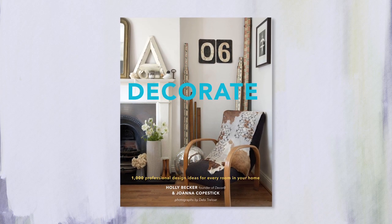Yeah. And tell us a little bit about the book. Okay, well, it's 1,000 ideas for every room in the home. So it's actually not a book about a certain style, but it's more about a book of ideas. There are many different types of homes represented in there, but we're pulling out the different ideas from those homes. So whether it be a certain way the homeowner is displaying art, or a way that they're doing their flooring, or maybe perhaps something in the bathroom.